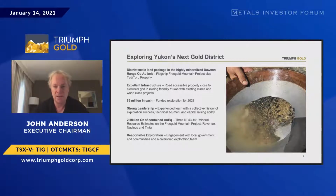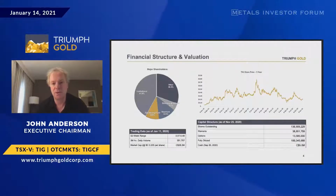We have a strong resource to start with. We do have 2 million ounces gold equivalent. We have 3 deposits on our project, but most of the extra work that we've been doing has been outside of those resources, and I'll explain that shortly.